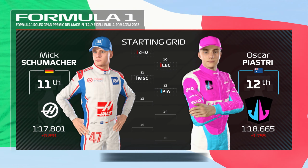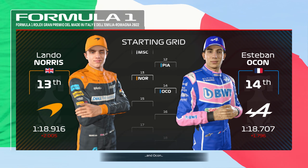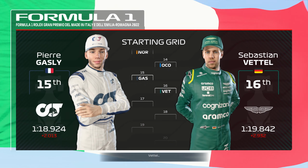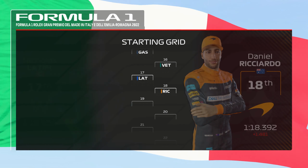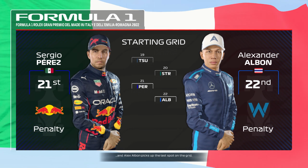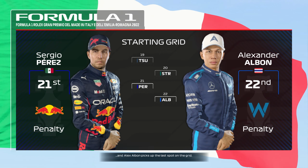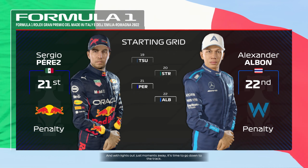Mick Schumacher, Oscar Piastri, Lando Norris, and Ocon. Gasly, Vettel, Nicholas Latifi, and Daniel Ricciardo. Tsunoda, Stroll, Perez, and Alex Albon picks up the last spot on the grid. And with lights out just moments away, it's time to go down to the track.